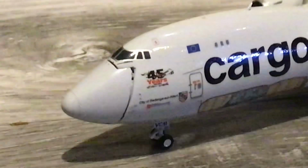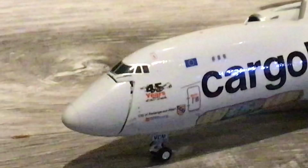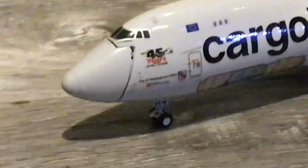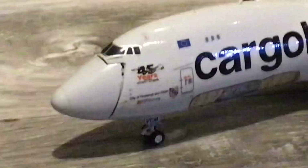Under it there is the 45 years emblem, celebrating 45 years of Cargolux being a successful company. And right under the emblem is the city that the aircraft is from. I can't read it. It's pretty small lettering. I'll tell you when I get to read it.